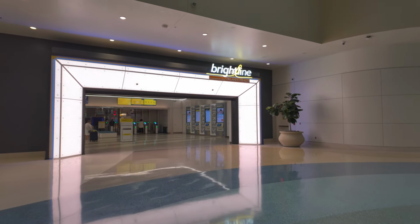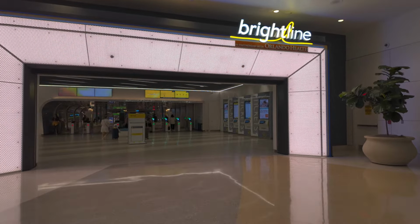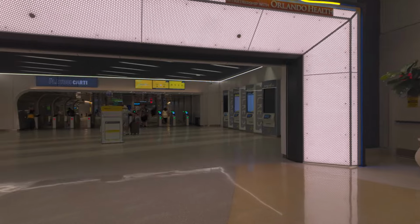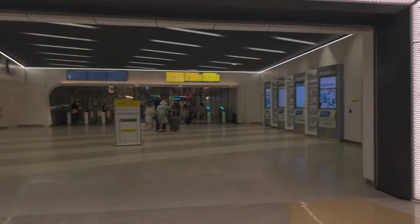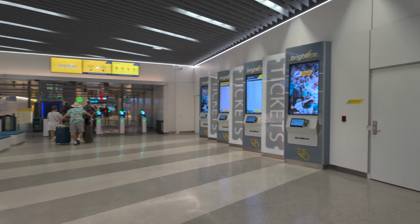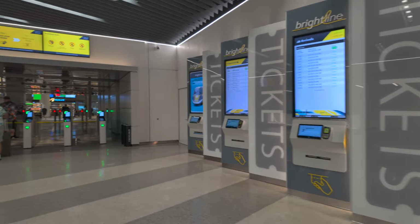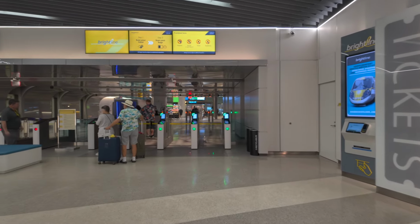You do actually have to go through security, similar to the airport, but you can take drinks with you. Obviously, you don't have to take your shoes off. You can still buy your tickets here if you need to. They got people to help you, or they have remote terminals. So we're going to go right here through security and see if we can get through.